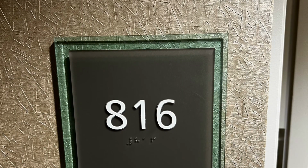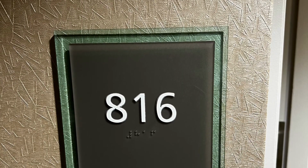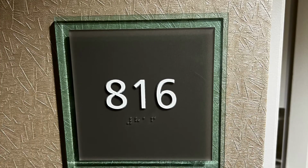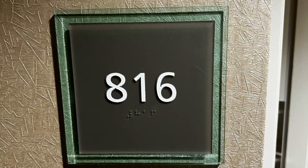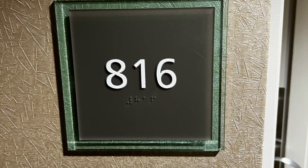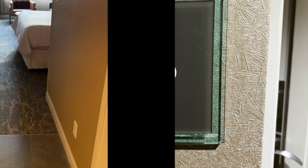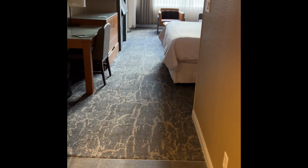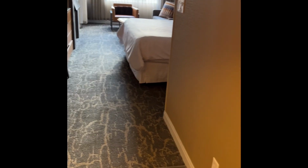We're at the Westin Hotel in Whistler, room 816. Come and do the room tour with me and find out the hazards that we came across. Some of the things, I'm glad I have my antiseptic wipes with me. We've arrived in Whistler. This is our room in the Westin Hotel and it's room 816.